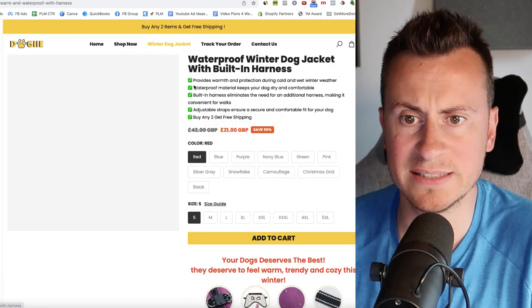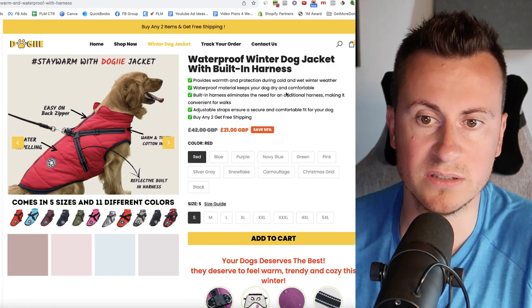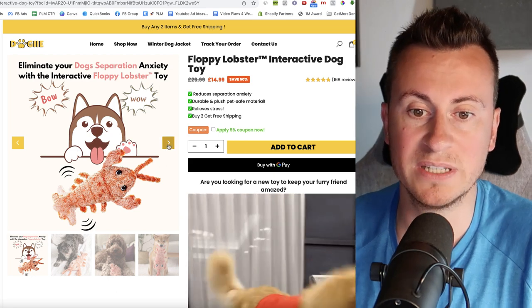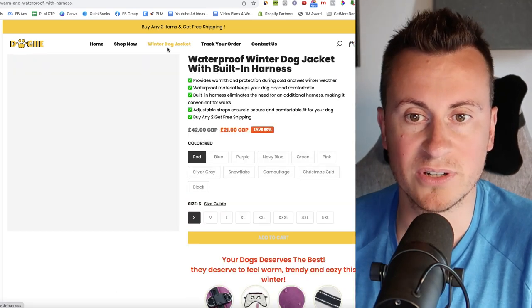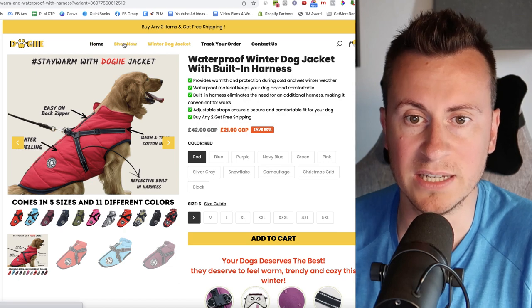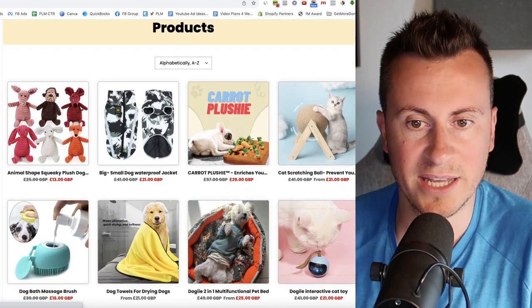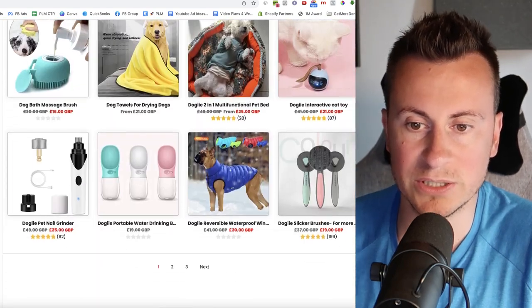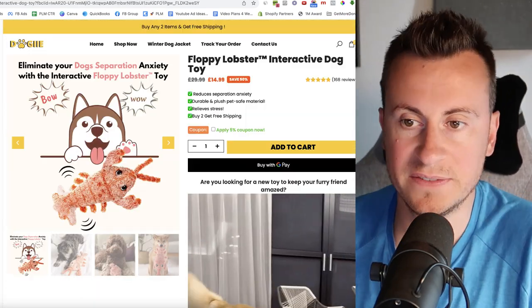So what's really interesting is they have a page purely for the winter dog jacket. So maybe that's it. They're using it to get people on store, to get the customer's information to buy this product, to then try and get them back on to buy the winter dog jacket. Let's have a look at the shop now. They have lots and lots of other products. Why they have that one at the top, I'm not quite sure. So we can see they're selling it for £15.